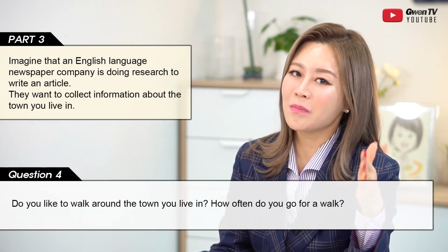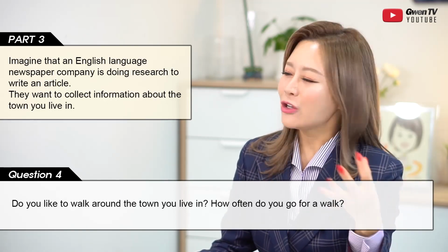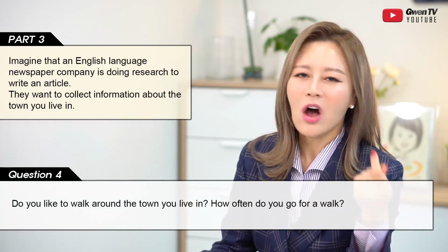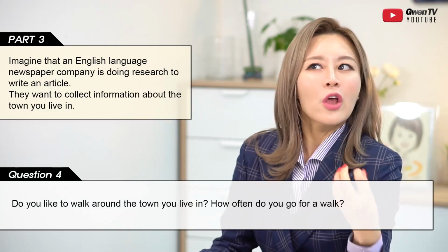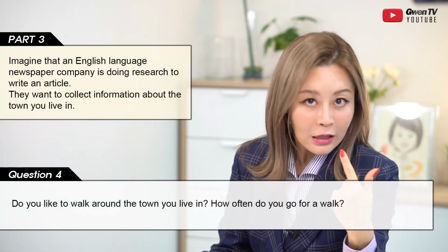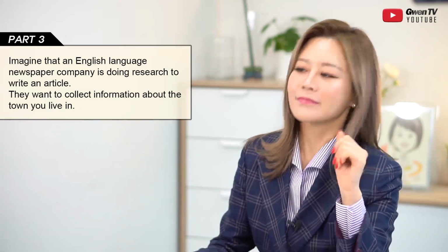If you want to get a better level, better score, you gotta become really talkative. You gotta show them that you know how to speak English. You gotta keep talking on and on to show them you know these words, you know these expressions related to whatever topic you're talking about, okay? Like what I'm doing right now. So you gotta keep talking, talking, and talking.